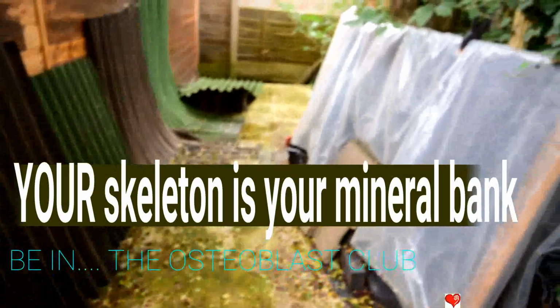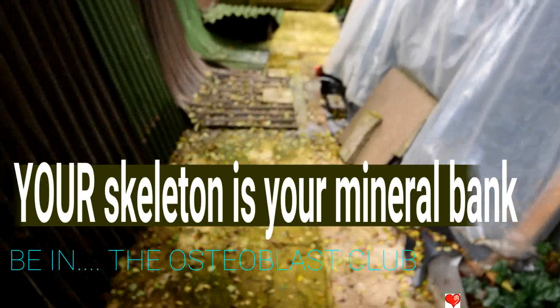Right, you join me at the back of the studio where the tree is dropping its leaves. Here is a 70-year-old hawthorn tree, guys. Okay? 70 years of age, this tree, at least.